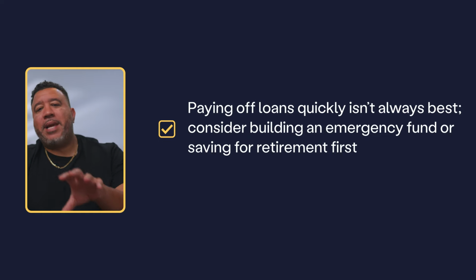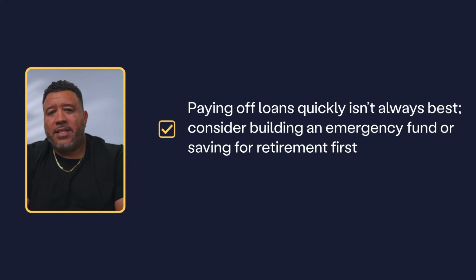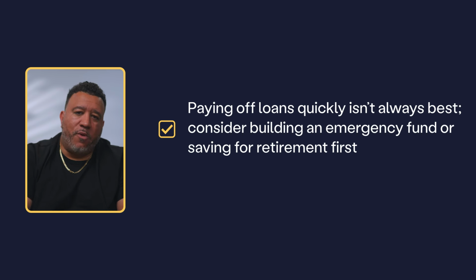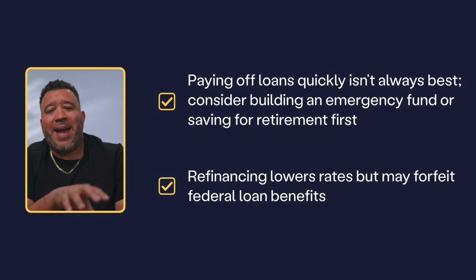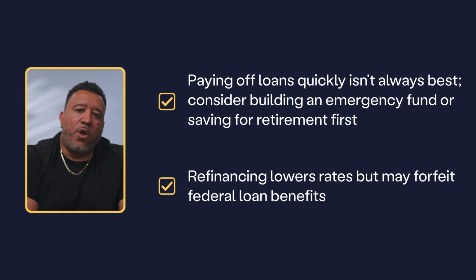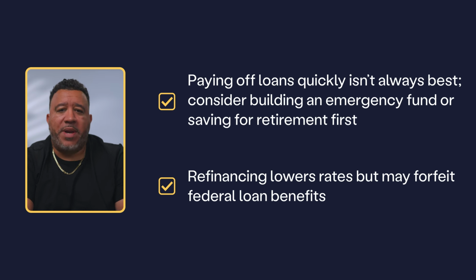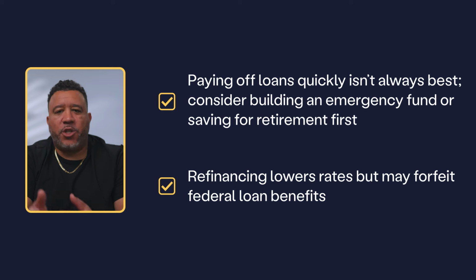First, many people think paying off loans as fast as possible is always the best strategy. But while it can save on interest, it's not always the smartest move. Sometimes maintaining an emergency fund or saving for retirement should come first. Another common belief is that refinancing is the best way to lower interest rates. The reality is refinancing can lower rates, but it also means losing federal loan benefits. For some, these protections are more valuable than the potential interest savings.